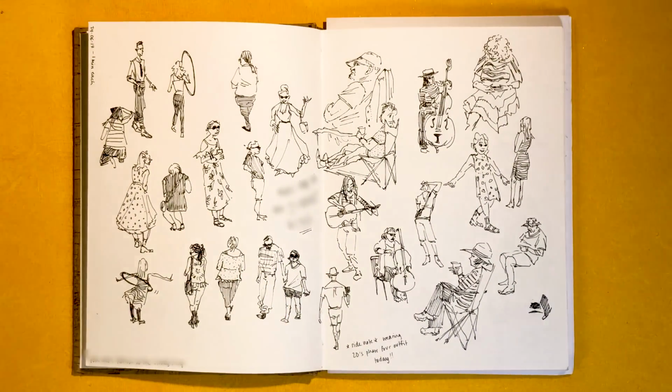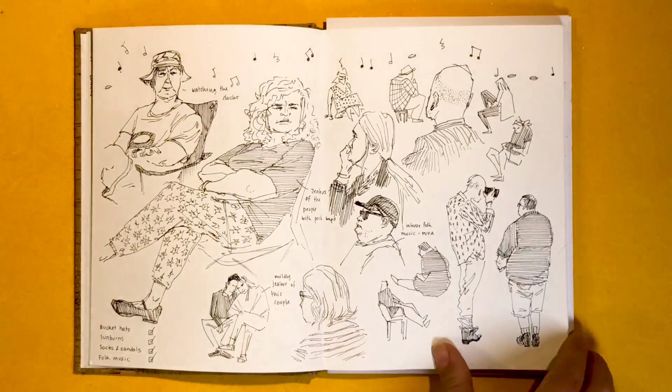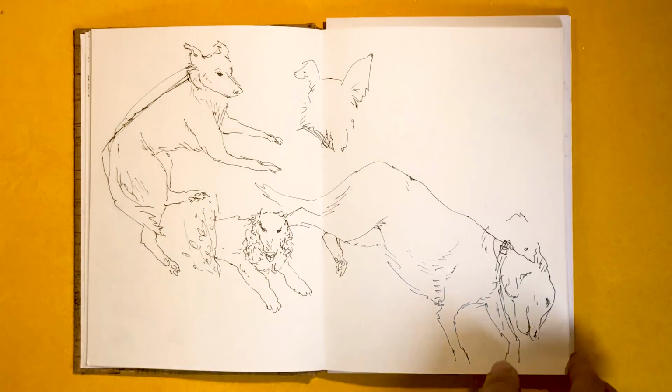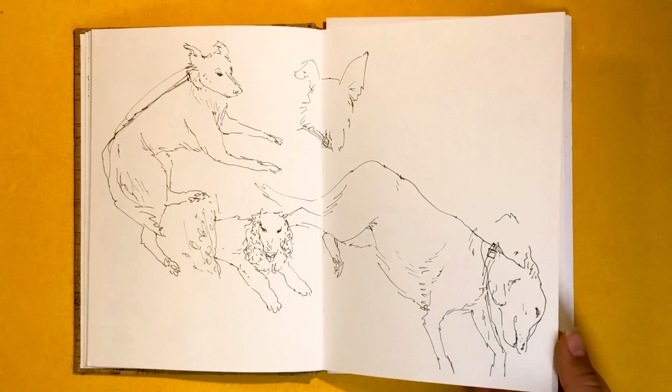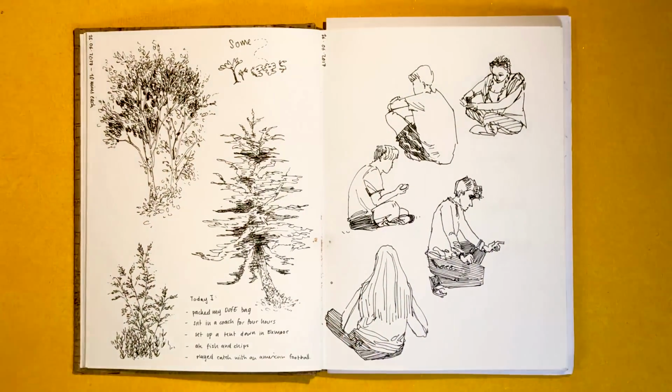Then these are more drawings from this craft place that is local to me. They had a folk music night and it was really cute, and there were lots of people that I could draw. Lots of people. And some dogs, except they don't really look like dogs. I do definitely struggle with drawing quadrupeds, but I'm slowly getting there.